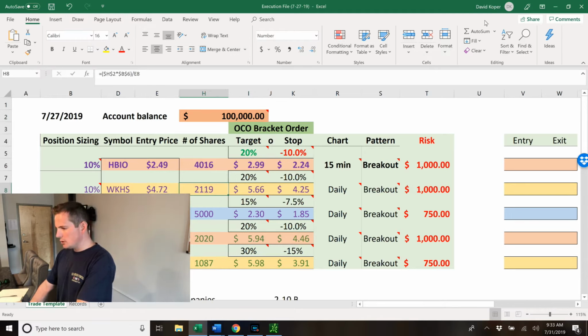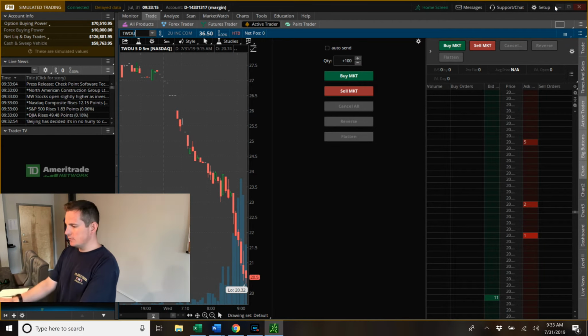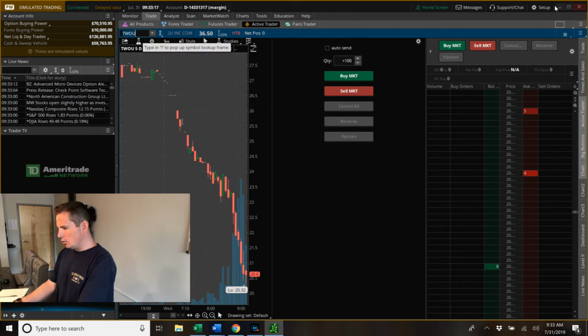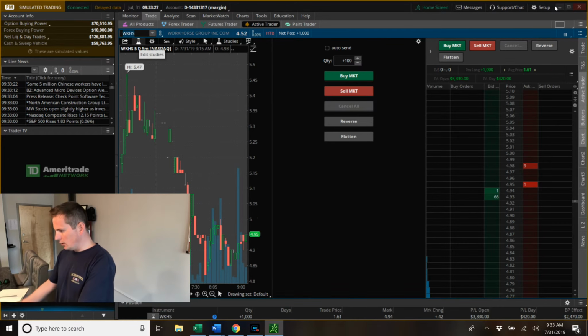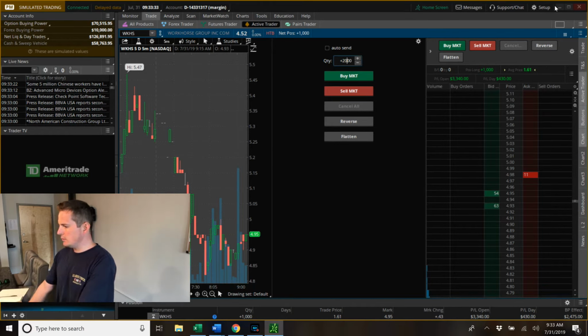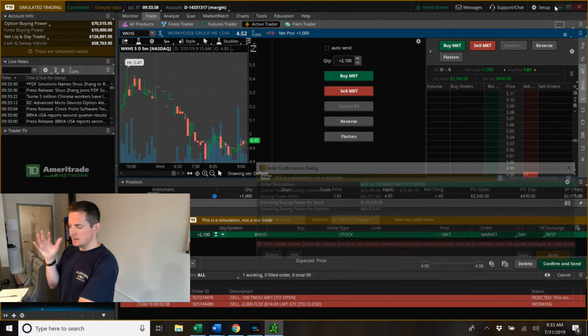So I'm just gonna go in the simulator, and I'm in the active trader tab. I'm gonna type in Workhorse and make sure I have the right company first. And then I'm gonna type in the quantity of shares, which was 2,000. I can go to 2,100 to be specific, buy market, and confirm send. And you saw it was about $10,000.